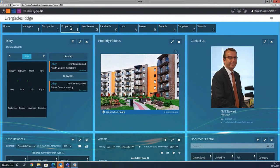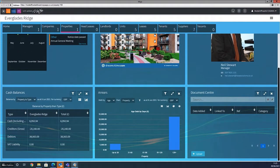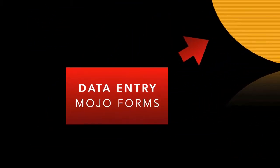If we look at the property specific page, examples of information available to the users include key event and diary details, a picture carousel, and again, transactional data and property specific documents, which can all be categorized. Not only does Mojo add information self-service power to the product, but it simplifies actions and updates to the data.